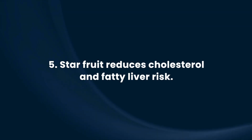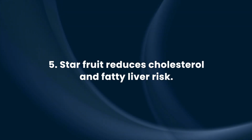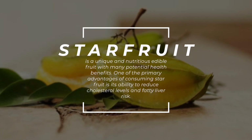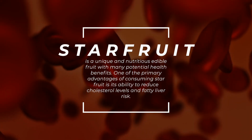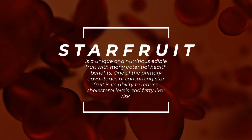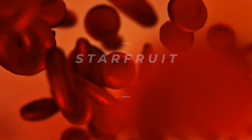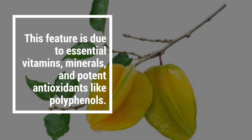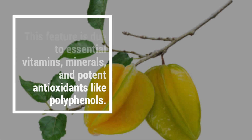5. Starfruit reduces cholesterol and fatty liver risk. Starfruit is a unique and nutritious edible fruit with many potential health benefits. One of the primary advantages of consuming starfruit is its ability to reduce cholesterol levels and fatty liver risk. This feature is due to essential vitamins, minerals, and potent antioxidants like polyphenols.